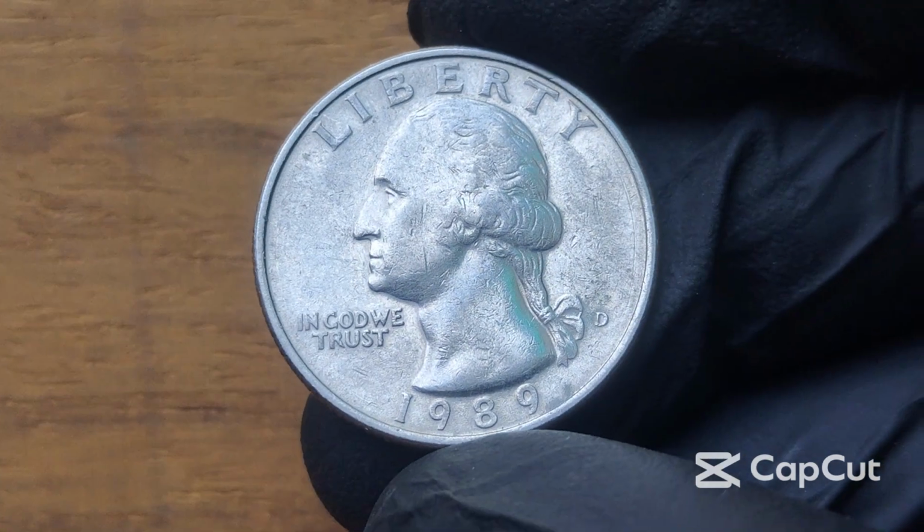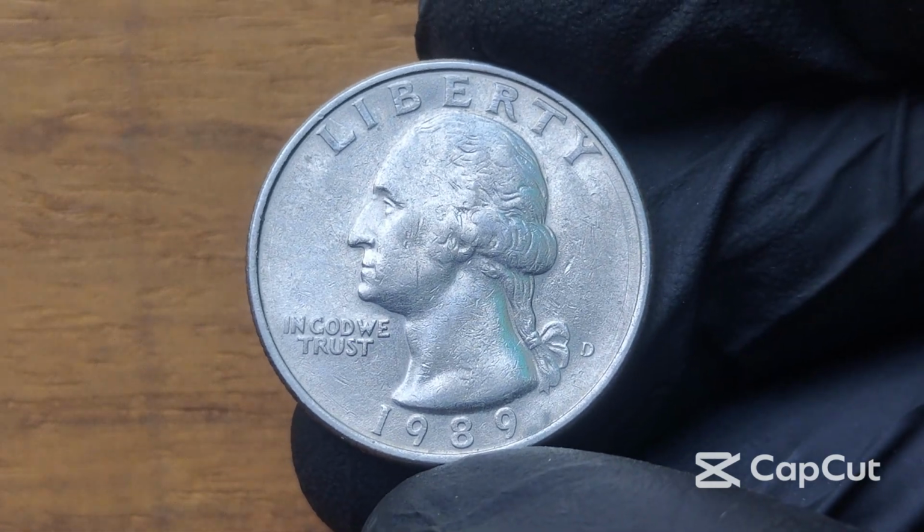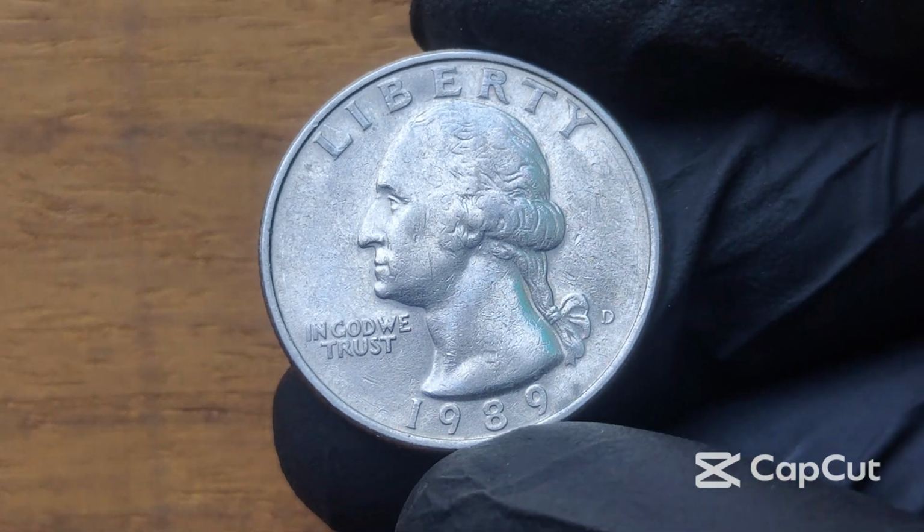We're diving into why this coin is so special, how to identify valuable versions, and what you can do if you think you've found one. Let's start with the basics.